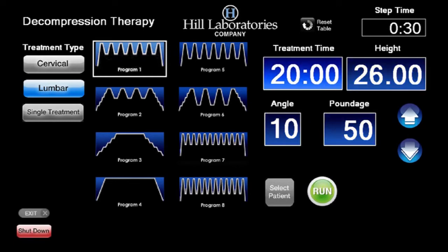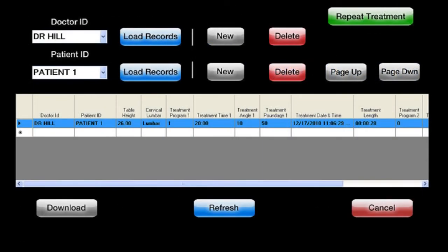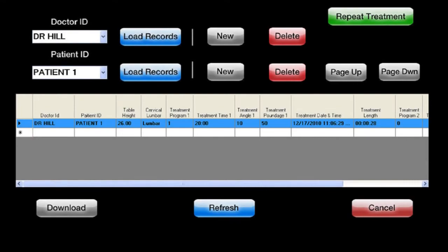After the treatment is finished, all the details of the treatment will be displayed in the record on the Patient Select screen. To repeat a treatment, highlight the row you would like to repeat and touch the green Repeat Treatment button. This will also create a new record with the date, time, and all the settings changed or unchanged.